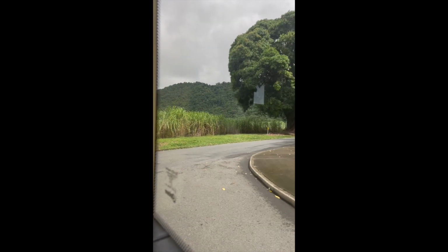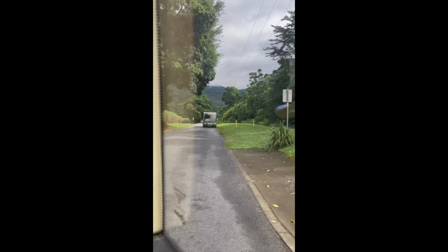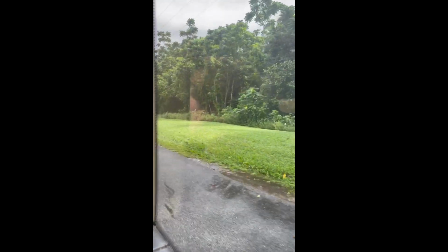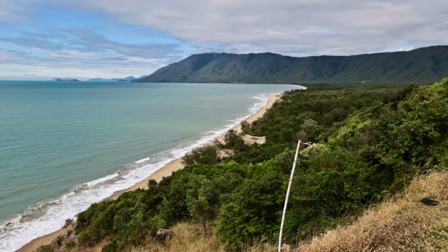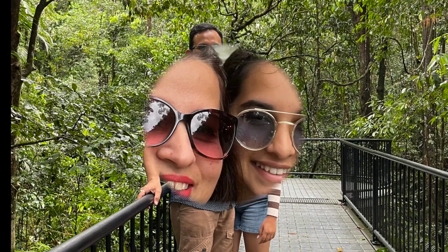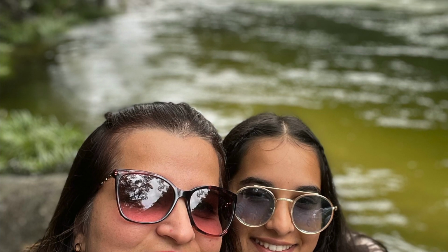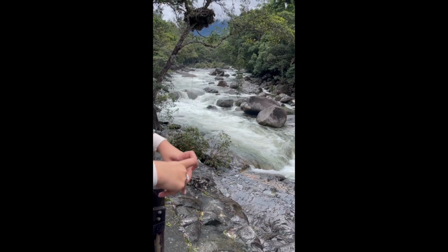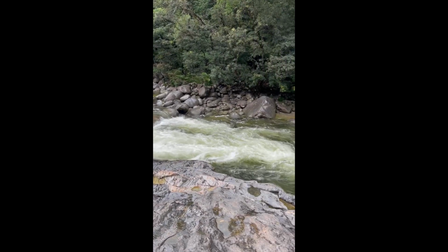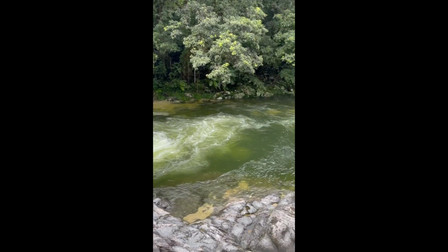Visitors to Mossman Gorge have the opportunity to explore the ancient rainforest through well-maintained walking trails, learning about the region's rich indigenous heritage and unique flora and fauna. Mossman Gorge is a testament to the natural wonders of the Daintree rainforest and is a must-visit destination for anyone seeking an authentic and immersive rainforest experience in the Cairns area in far north Queensland.